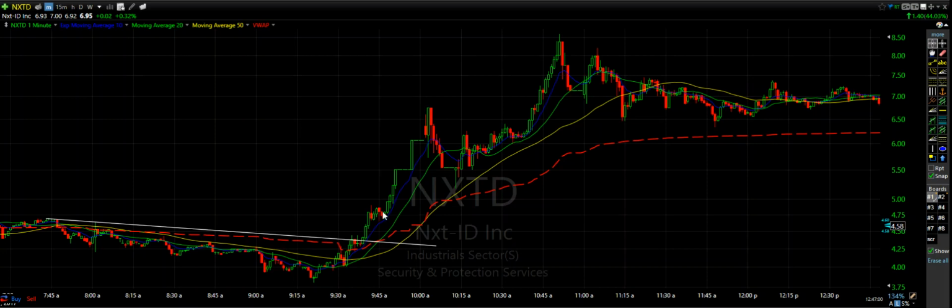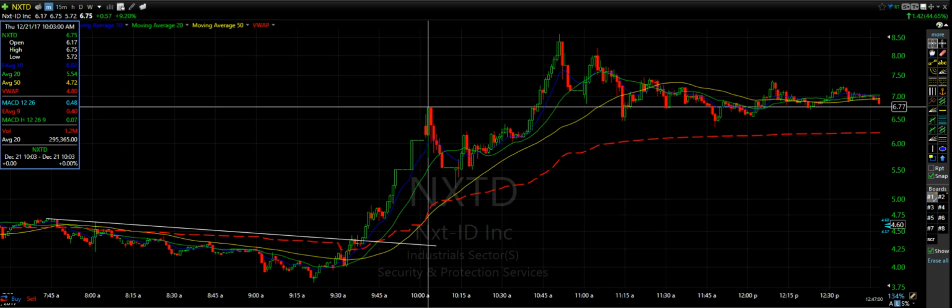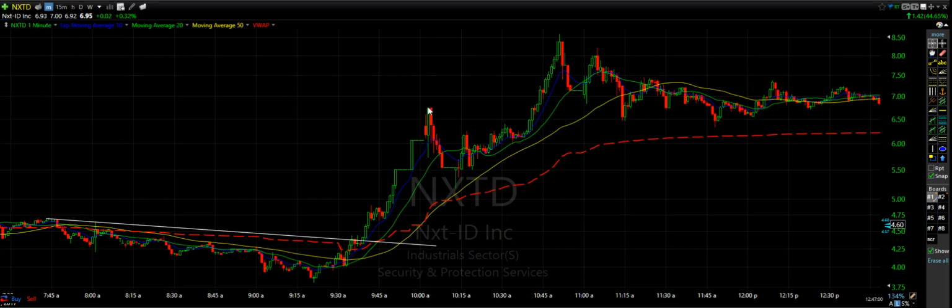And then what I was looking for was just a nice natural pullback. You can see right through here and through here, this was actually halted. It was confirmed through the NASDAQ halt list that Nxtd was in fact halted. It opened up a little bit higher over through here at 6.77, and it was up quite a bit at that point. I was still sitting on this waiting for a pullback, and we were given some opportunities right through here when this stock pulled back and then rallied.